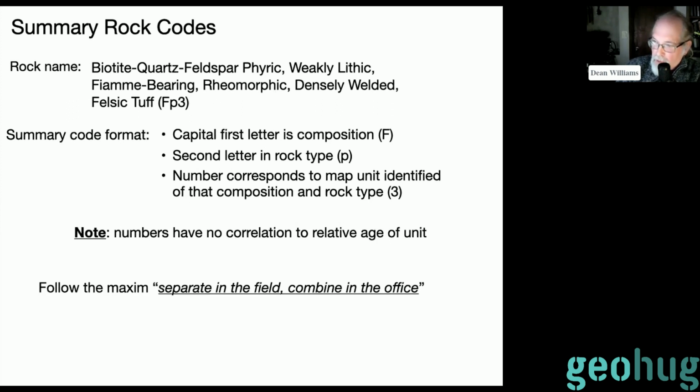Following the maxim, separate in the field, combine in the office, because you can't do it the other way around. Once I have started building up a rock library, I will put my rocks in piles of my different units, and I will look at them. Is there more variability between units or the rocks within the unit? Because if there's less variability between this rock and this unit and this rock and this unit, well, then you have to rethink. And this is not an easy process.